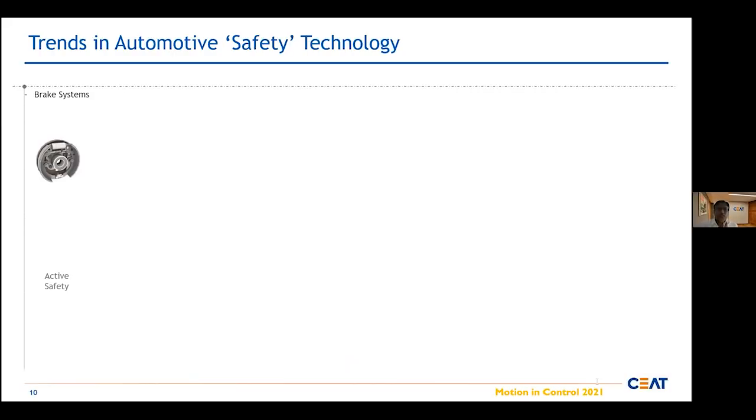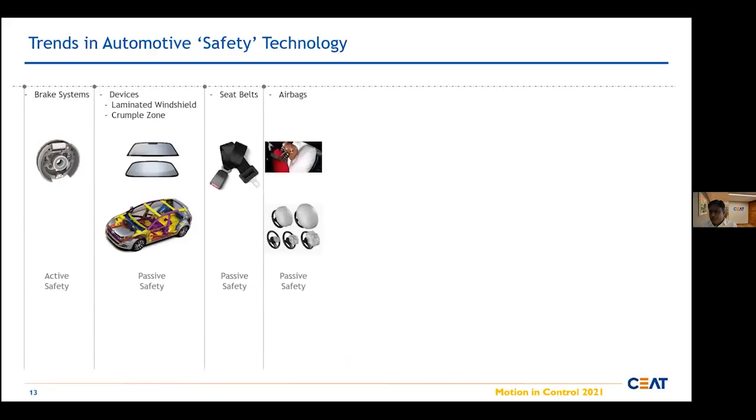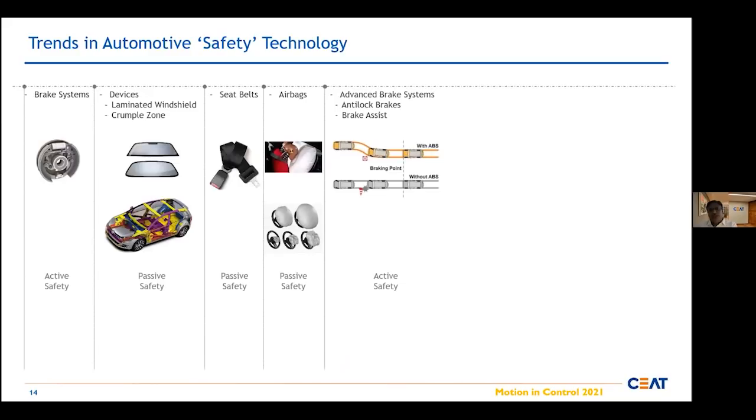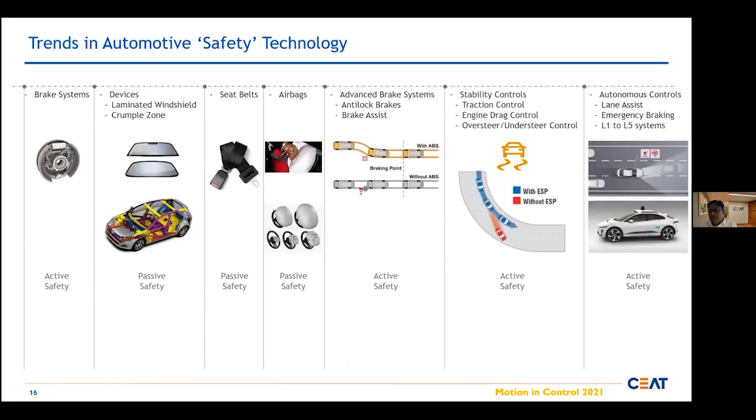Every vehicle has a set of active and passive safety technologies built in, and this has also evolved over a period of time. It is a long list of items like brake system, seat belt, airbag, ABS, ESP. So the list is quite long.